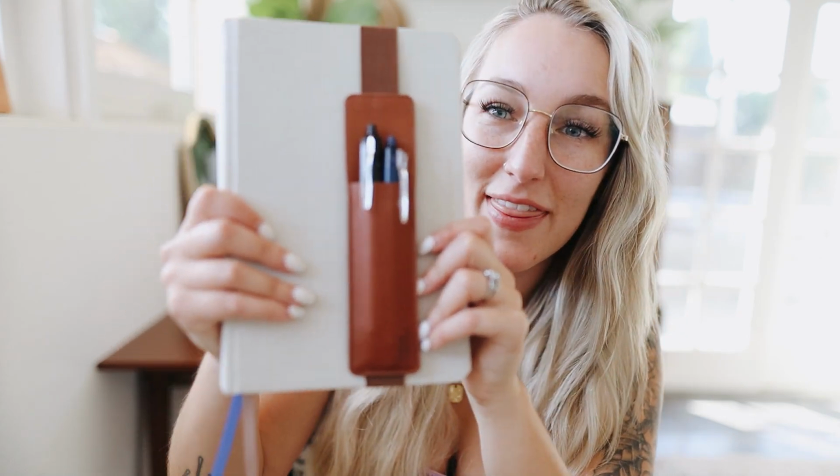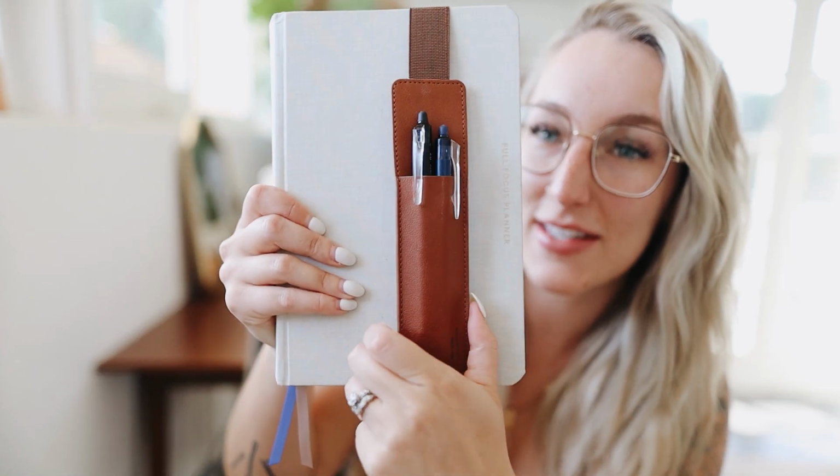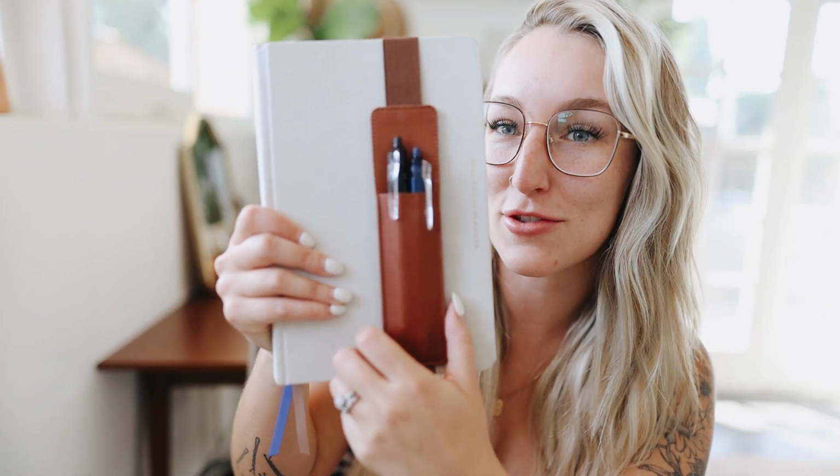So let's quickly talk through accessories. These are also a game changer that made my experience with the Full Focus Planner even that much better. So I got this little pen case that you guys can see here, and I will have this linked in my Amazon description below. But I actually really liked the pen case because it allowed me to keep 2 pens with me, and this just made it really easy. I didn't have to have it on the binding or have to always search for my pen. This was a game changer, definitely had to have it. I actually will probably get more of these for other types of notebooks because it just made it so easy and it felt really secure on my Full Focus Planner, and it made it look a little bit cuter.